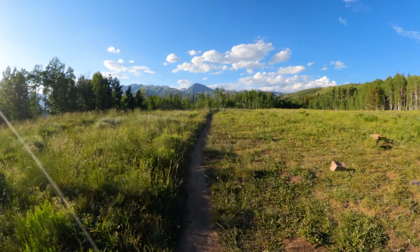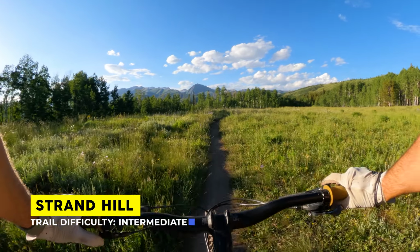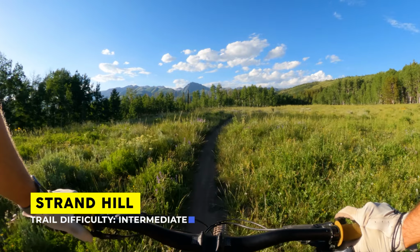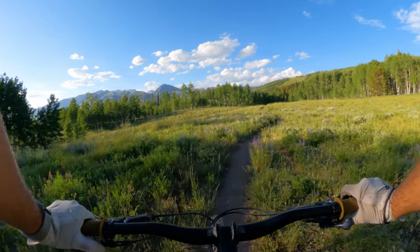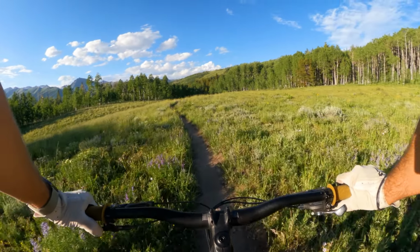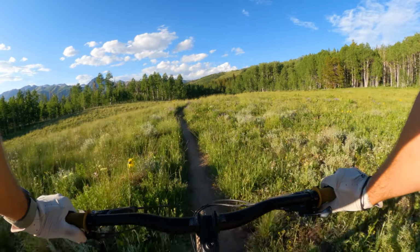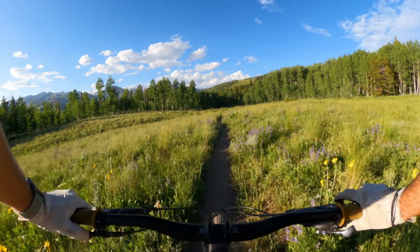All right, guys, have a good ride down. Yeah, you too. All right, just got to the top of Strand Hill, the bonus loop, and gonna drop in and ride it back down. Let's see what this trail has to offer.